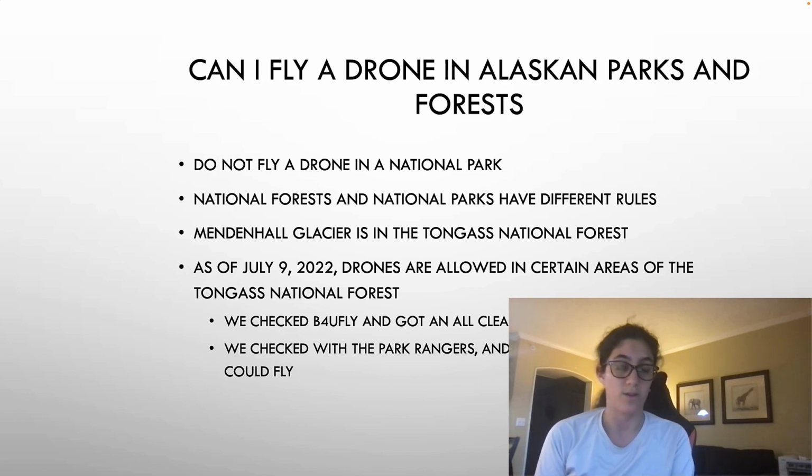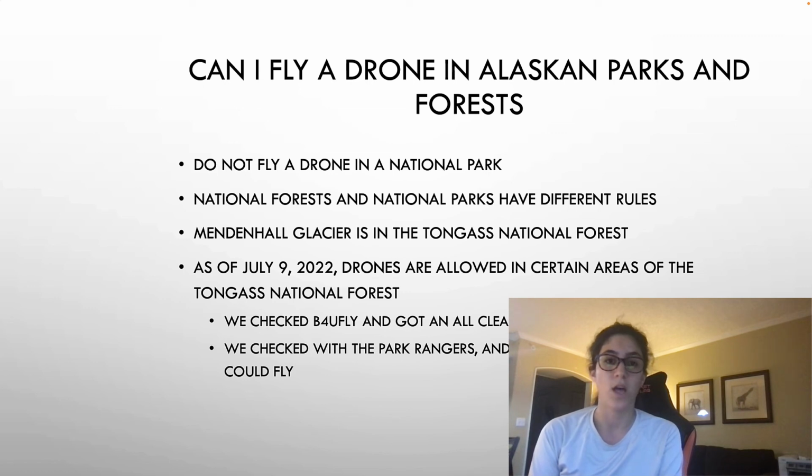We are allowed to fly drones in Alaskan parks and forests. First thing, absolutely do not fly your drone in a national park. You're not allowed. Luckily, Mendenhall Glacier is in a national forest, which is completely different from a national park. They have very different rules. You are allowed to fly drones in national forests. Mendenhall Glacier is in the Tongass National Forest, and as of July 9th, drones are allowed in certain areas of the Tongass National Forest.